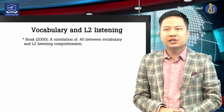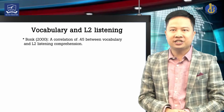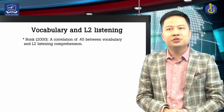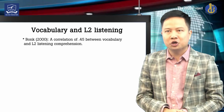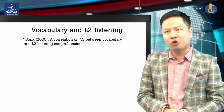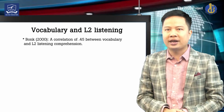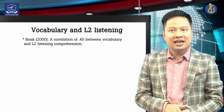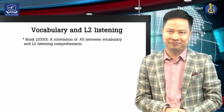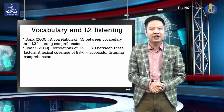More importantly, the scale was a relatively blunt measure, especially as the construction of the rating scale was guided by a desire to separate those with a rating of 1 or 2, referring to some kind of inferior comprehension, from those of 3 or 4, referring to good comprehension. This issue makes it difficult to draw any strong conclusion about the precise relationship between lexical coverage and listening comprehension from Bonk's study. A recent study by Stæhr in 2009 looked at the effects of vocabulary size and depth on listening comprehension.